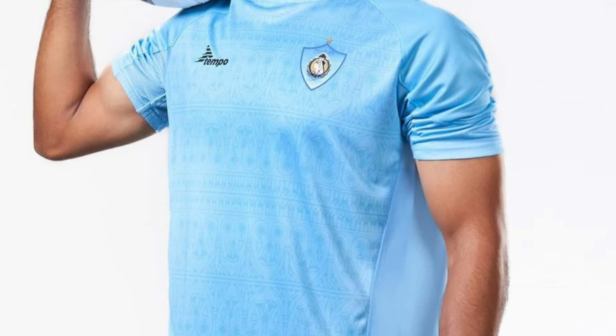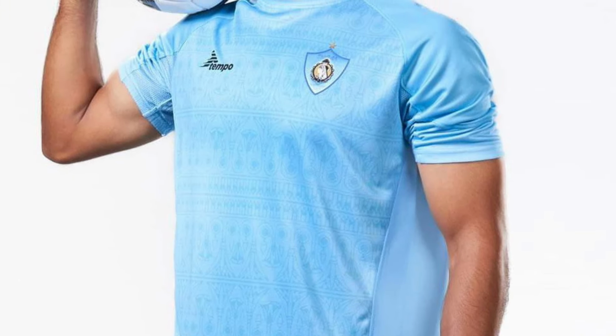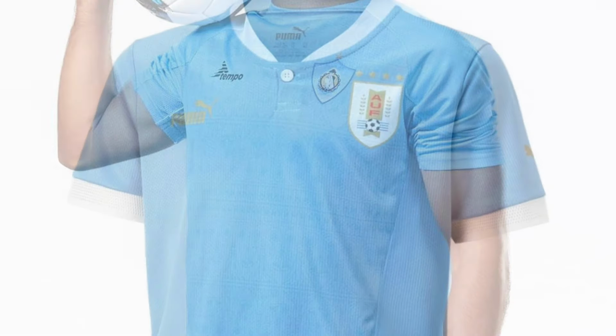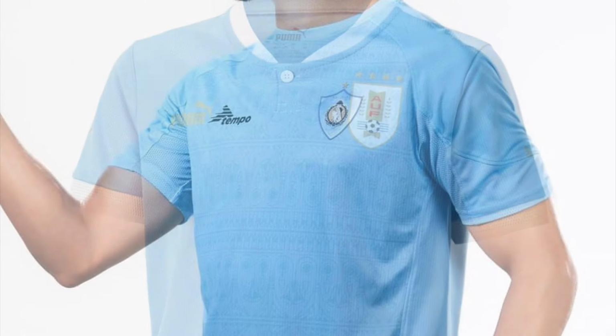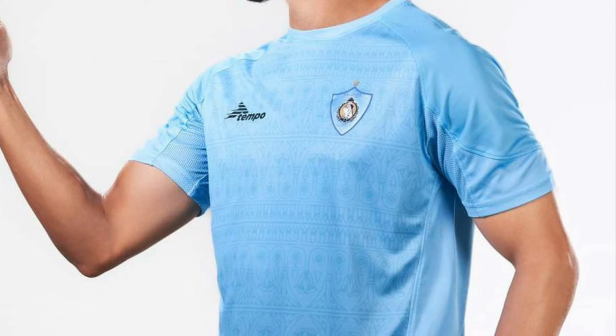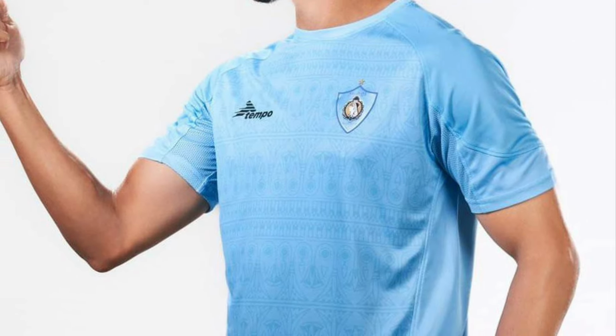Now the next league we're going to look at is the Egyptian League. I've picked out a kit from Ghazi El Mahala SC. It's got this nice shade of blue that you might recognise from Uruguay kits. It also features some really cool Egyptian patterning, and I really like how the badge is the same colour as the base because it helps it to blend in with the rest of the shirt.